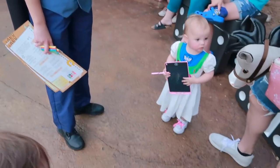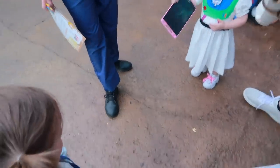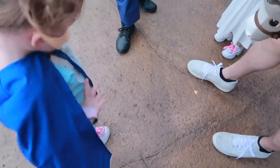Look at us, the little shoes! You need to get me some shoes! These accessories are not it!